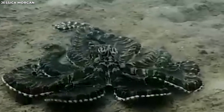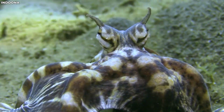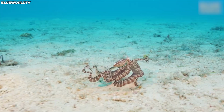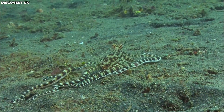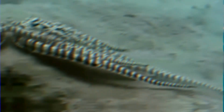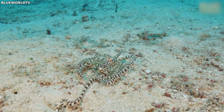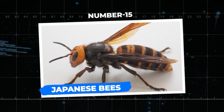By mimicking harmless or non-threatening animals, it can approach unsuspecting prey without raising suspicion. This remarkable ability to mimic other animals is an extraordinary example of adaptation and survival. It allows the mimic octopus to navigate its underwater world with a combination of stealth, intimidation, and cunning, ensuring it can both avoid danger and catch its next meal. Its incredible survival strategy has also earned it a well-deserved reputation as one of the most remarkable creatures in the ocean. Number 15. Japanese bees.